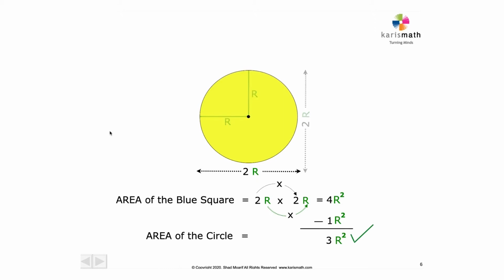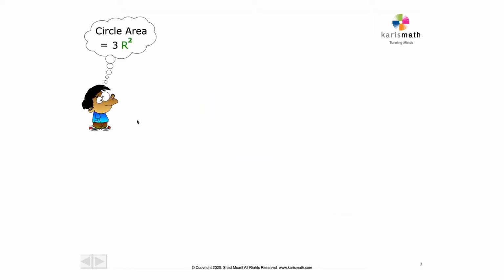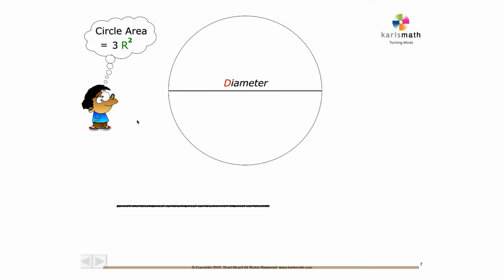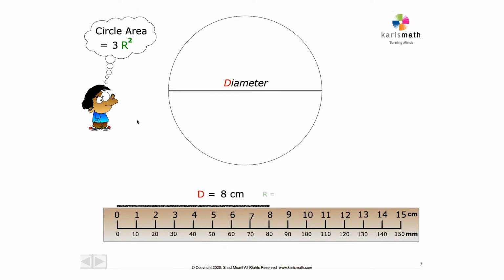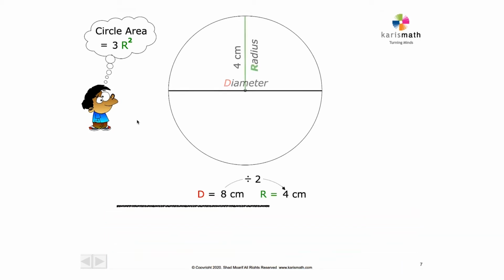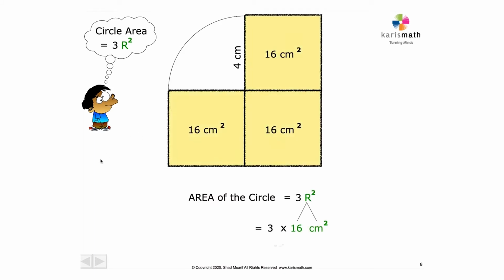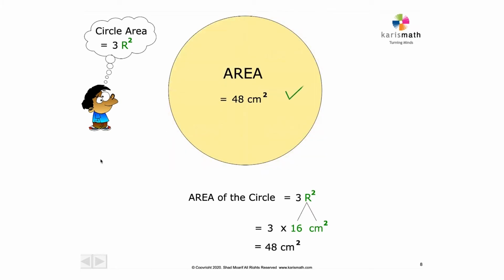So you actually have a method. All you need to know is the radius multiplied by itself and then multiply that by 3 and you have your answer. Now, let's practice this with the circle. What's the diameter? Well, take a scale, measure the diameter, comes to 8 centimeters. So the radius is obviously half of that, which is 4. So 4 times 4, that's r squared. 3 times 16, that's 48. That's the area of the circle.